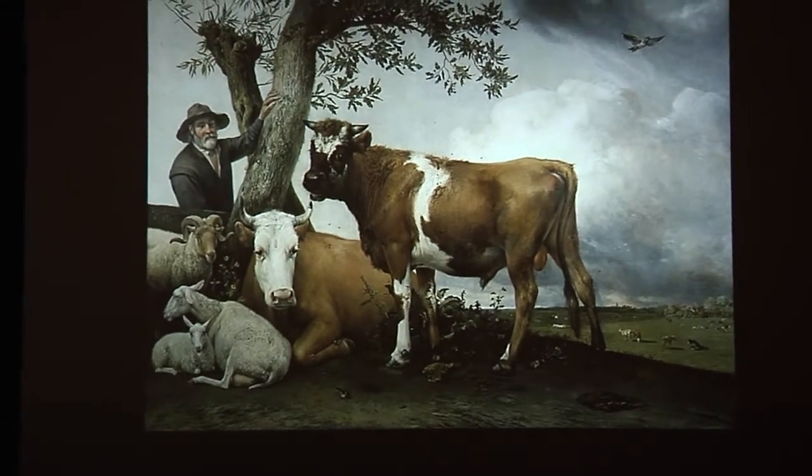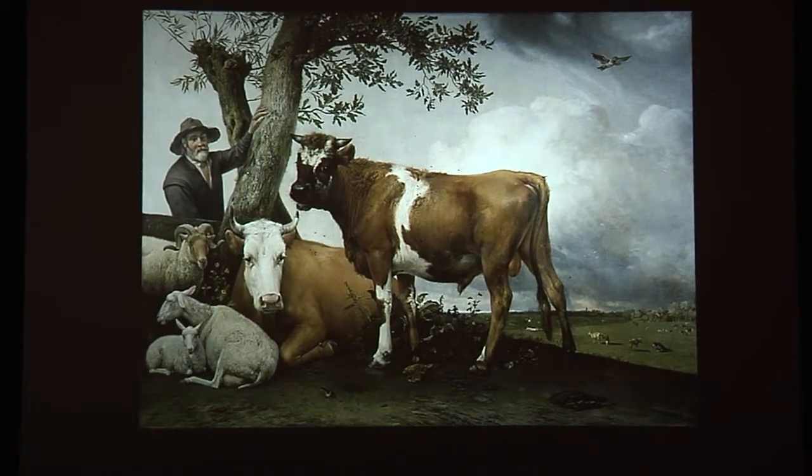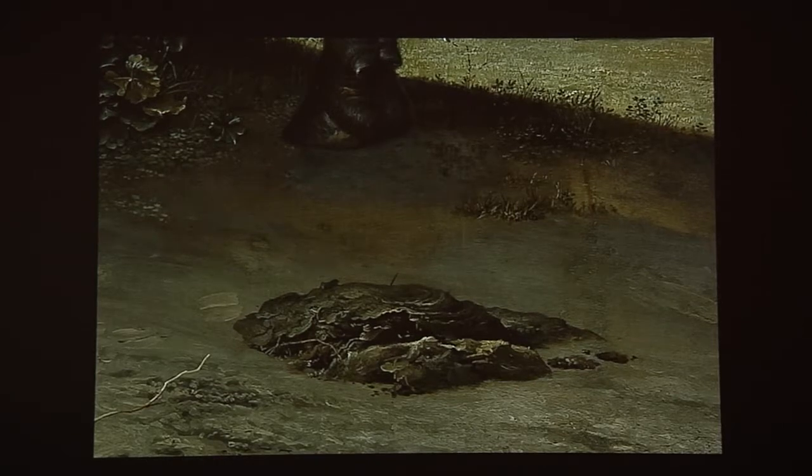But each detail in itself is carefully studied after nature. The hairs of the bull, the flies hovering over it, and even this detail, the cow dung in the right lower corner, and it's my favorite detail of the painting, is rendered so convincingly that the artist must have studied it and smelled it at close range.